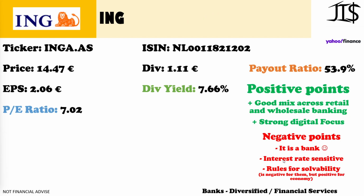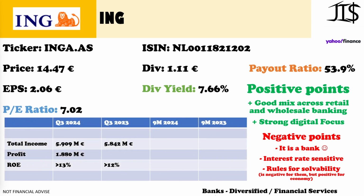Then you have ENG, the bank, with the PE ratio right now just above 7. They had okay results, so total income is up slightly, but the return on equity is more than 13%. So they were also scarce with information, ENG. They talked a lot, but the numbers they were actually lacking. But that's a phenomenon we see all over in Europe.